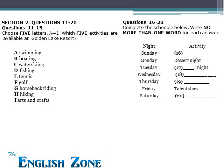Yes, families enjoy spending time at Golden Lake. Many come back year after year. We have a spectacular location and fun activities for both children and adults. Could you describe for us some of the activities available at Golden Lake?